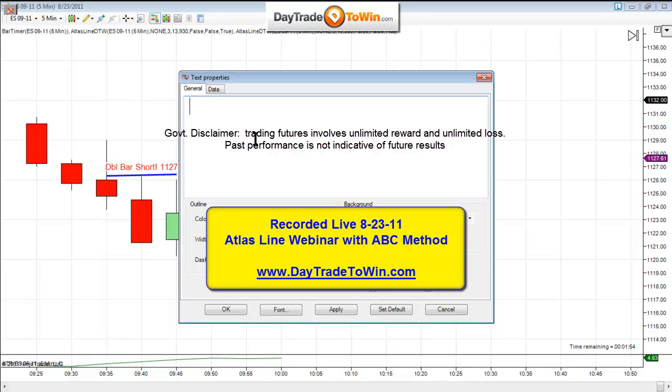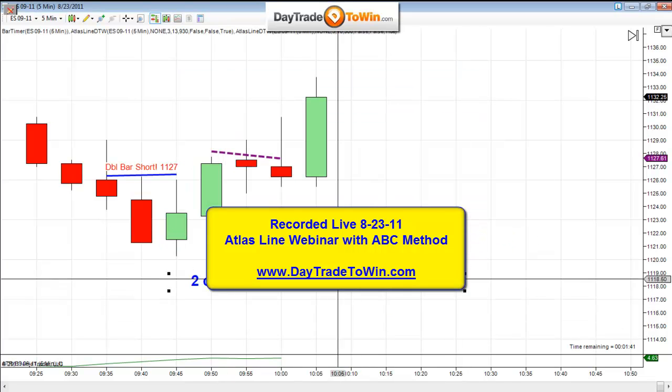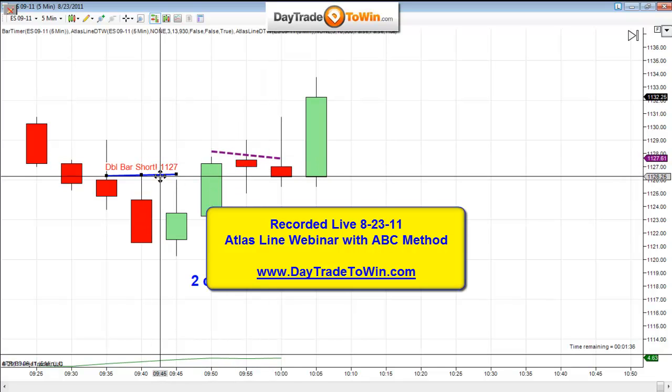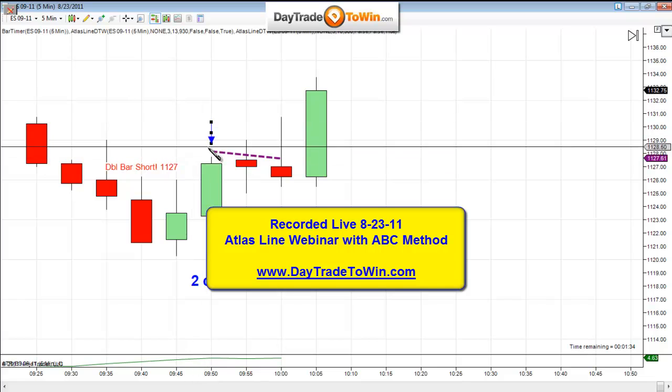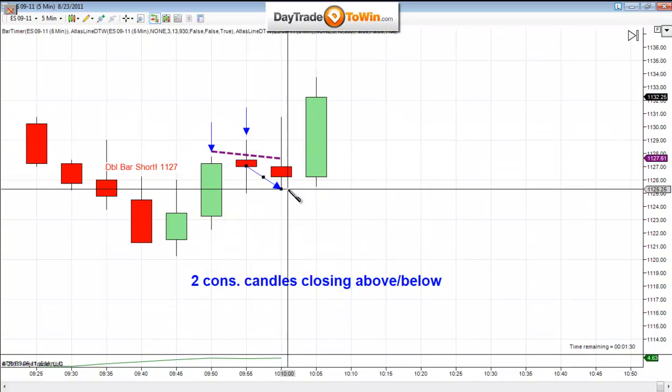I like to see 2 consecutive candles closing above or below, right? So 2 closings will prompt me to have a signal. And the reason why this gave a short signal, 1127, is because 2 consecutive candles closed below the Atlas line and the market went down just a little bit.